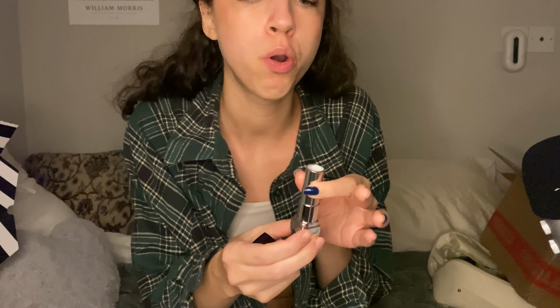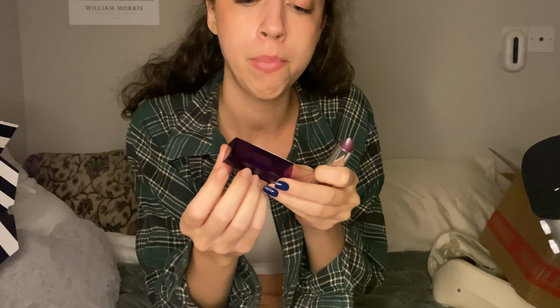Let's put some lippy on. This is new as well. Maybelline New York. It's very purple, but I just dot it on for a little bit of a... I don't even know. An effect.